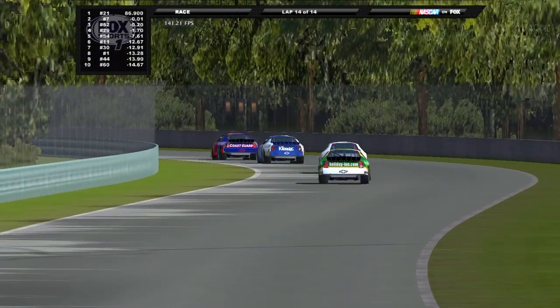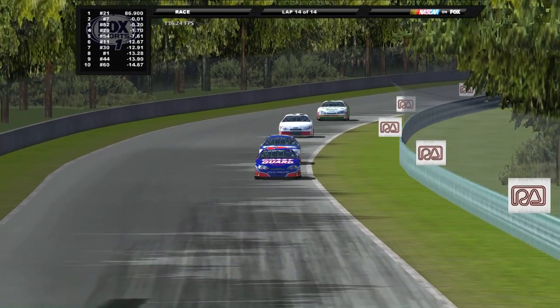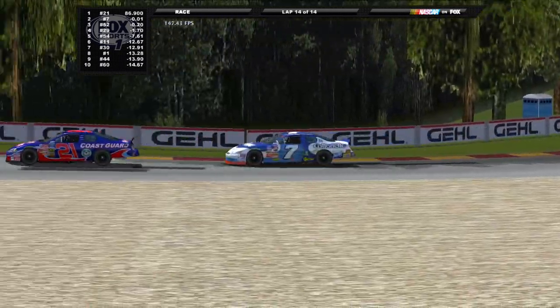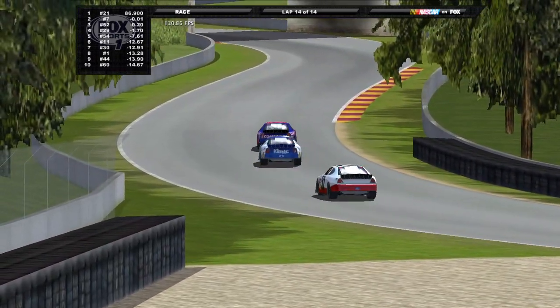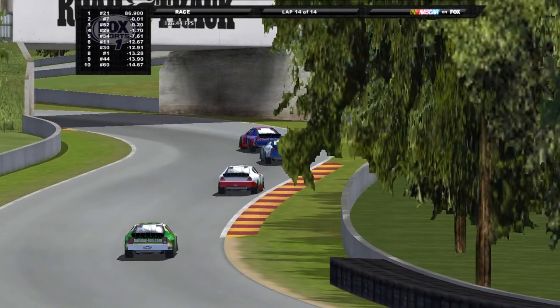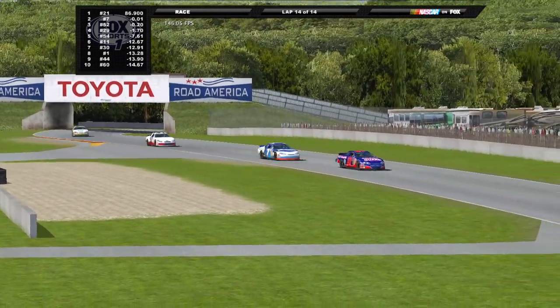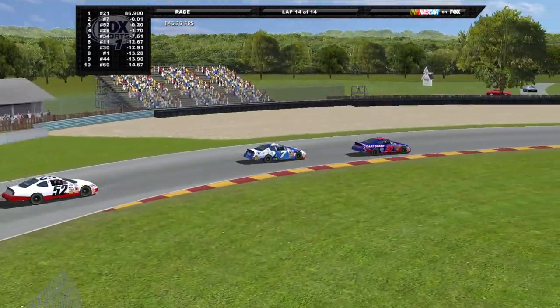Trying to use the draft to his advantage. He's going to have one last shot at it here. Can he drive it in deep? No, he cannot. He's going to have to try and dive bomb in the final corner. Here we go. Harvick up the hill. Left, right, left again. Back to the right. Final turn.